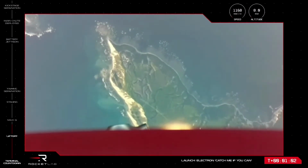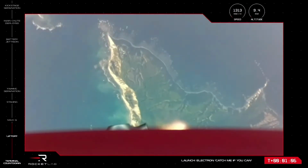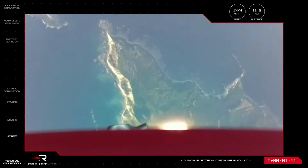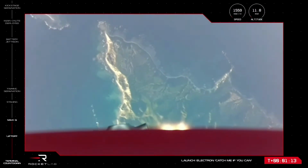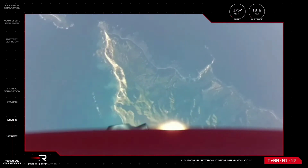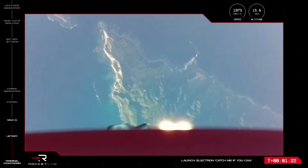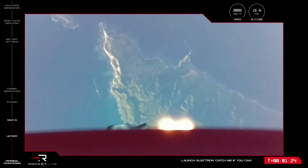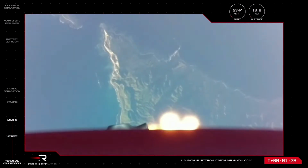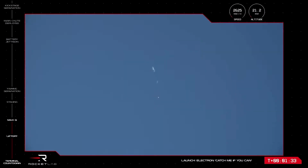Vehicle is supersonic. Approaching max Q. And vehicle has cleared max Q. Stage 1. There we go. As expected, Electron has cleared that first milestone and is continuing nominally. Electron's Rutherford engines will now throttle back up as the mission continues on, and all looks nominal for propulsion there, with that beautiful view of LC-1 below.